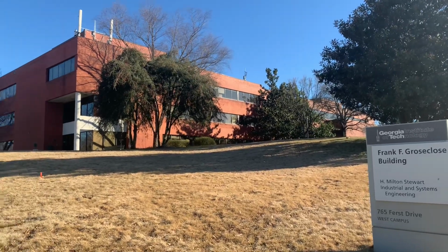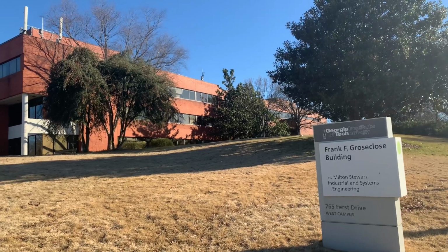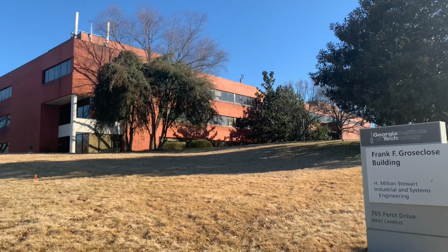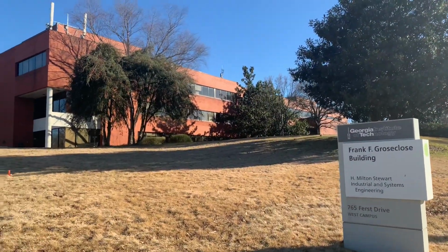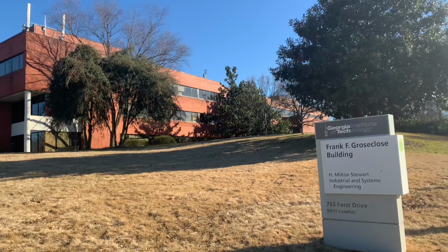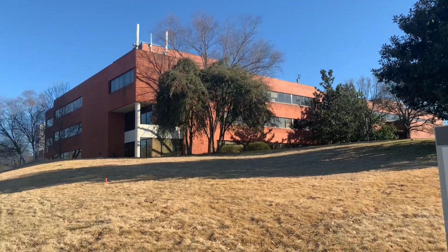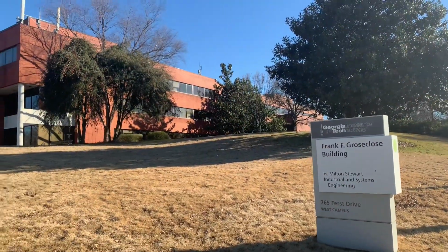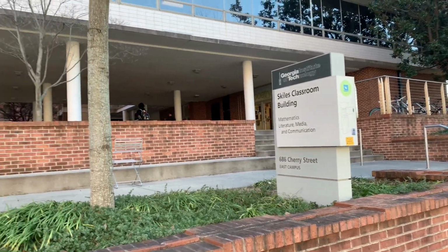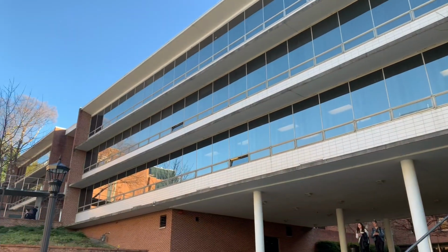And here we are at the H. Milton Stewart School of Industrial and Systems Engineering at Georgia Tech. Now, Georgia Tech is very great for academics, and if you want to be in the engineering field, technical field, this is going to be the place for you. According to Georgia Tech, they have top-notch students, outstanding curricula, and extensive research focusing on improving quality of life right here at the H. Milton Stewart School of Industrial and Systems Engineering. And then right here is the Skiles Classroom Building for mathematics, literature, media, and communication.